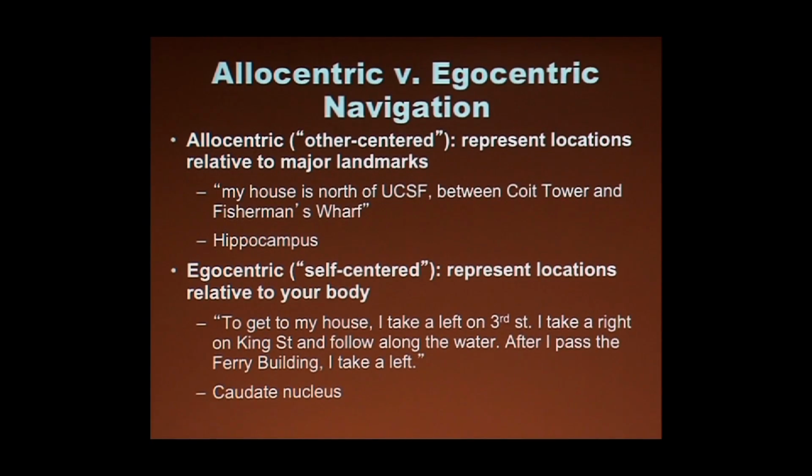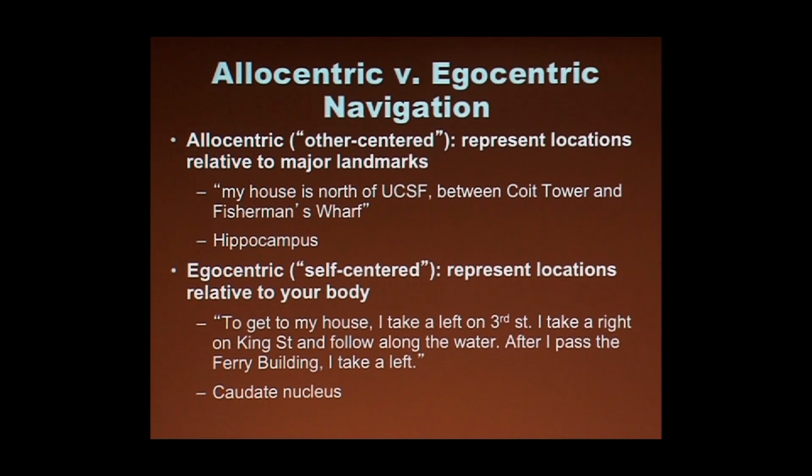This type of system is very efficient when you've navigated along the same route so many times that it becomes routine. But let's say you're going to work on the same route that you take every day, and there's a detour. Well, your egocentric system isn't going to work anymore, and you need to pull up your allocentric cognitive map to come up with another way to get home. So this system, this habit learning system, relies critically on the caudate nucleus, which is a structure in the basal ganglia deep inside your brain.